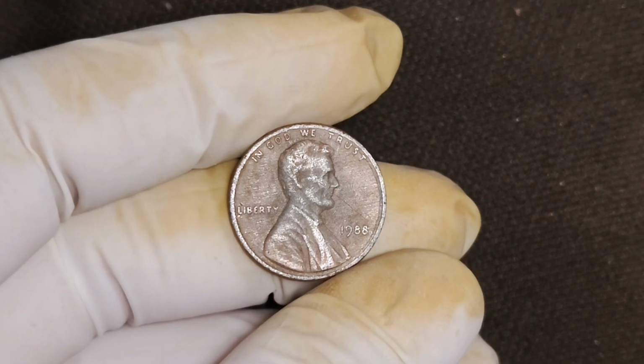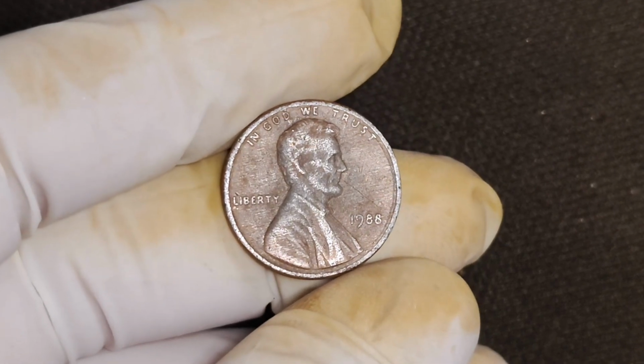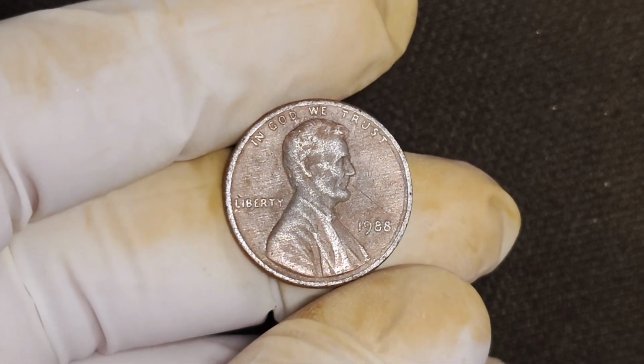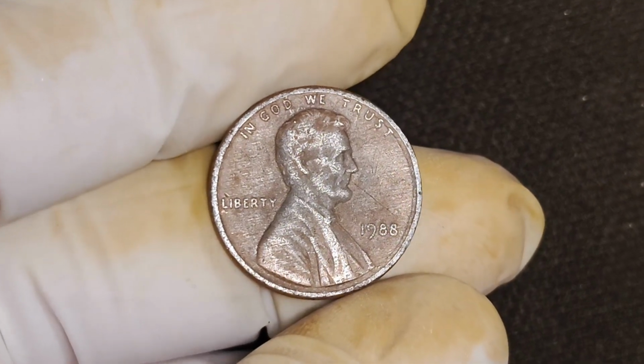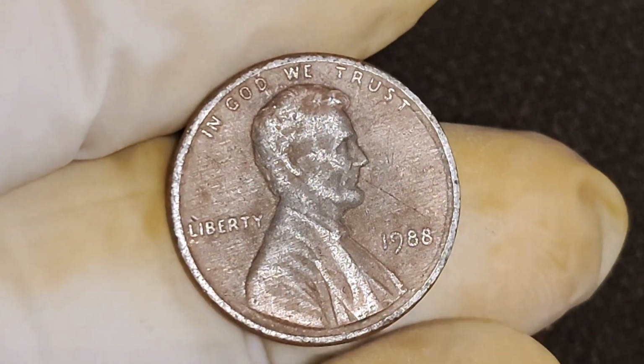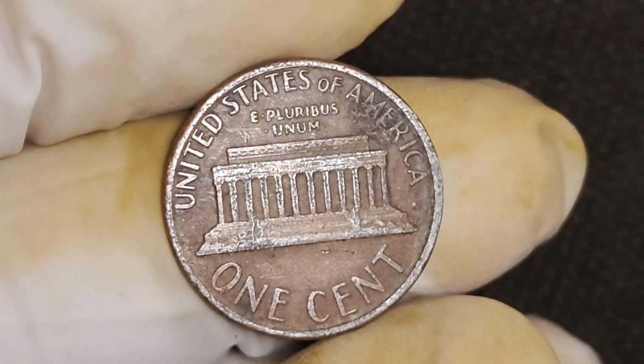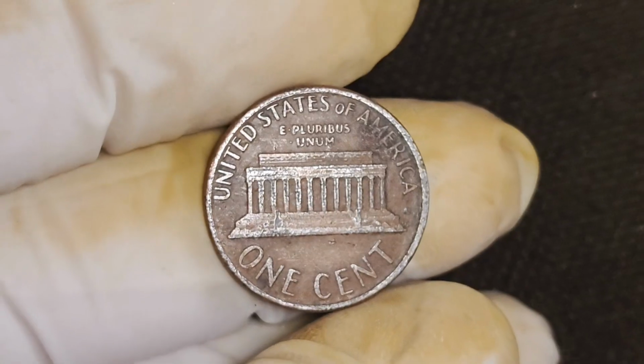Ever looked at a penny and thought, this tiny little coin might actually be worth a fortune? Well, brace yourselves, because today we're diving into the fascinating world of a specific penny that could be sitting in your pocket right now, worth a whopping $1.2 million. Yes, you heard that right, $1.2 million. I'm talking about the 1988 no-mint mark Lincoln penny.